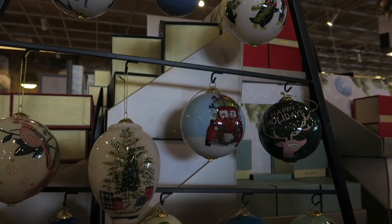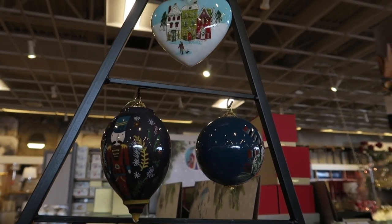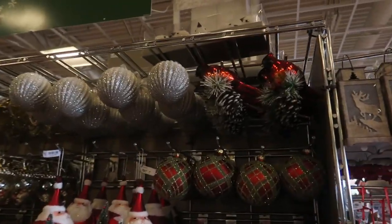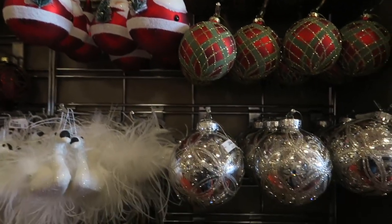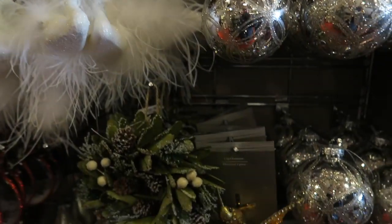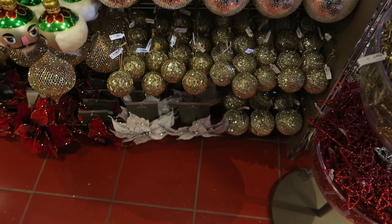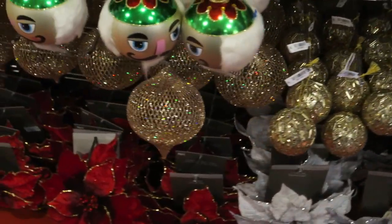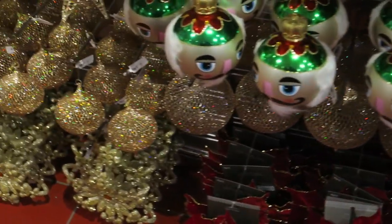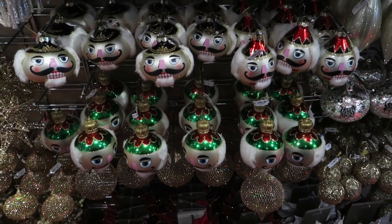Actually, I think we have some of these we bought in previous years. I like that 2019 one right there. Ooh, I love the nutcracker. He's cute. And then over here, we've got a lot of little ornaments. I like that Santa, he's cute. Some swans. Let me zoom in at the bottom here so you all can get a better look. Oh, I love them. They have a lot of nutcracker stuff this year. I feel like I'm seeing a lot of nutcracker stuff here. They're cute.